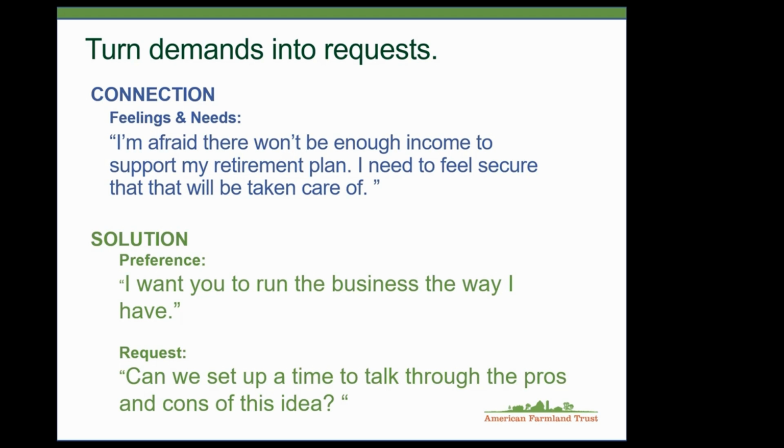Then we will offer a solution or your preference. What is an acceptable option that would meet your needs? Example, I want you to run the business the way I have. Follow that with a request, a specific, doable, positive action. Would you be willing to? And here's the example. Can we set up a time to talk through the pros and cons of this idea?